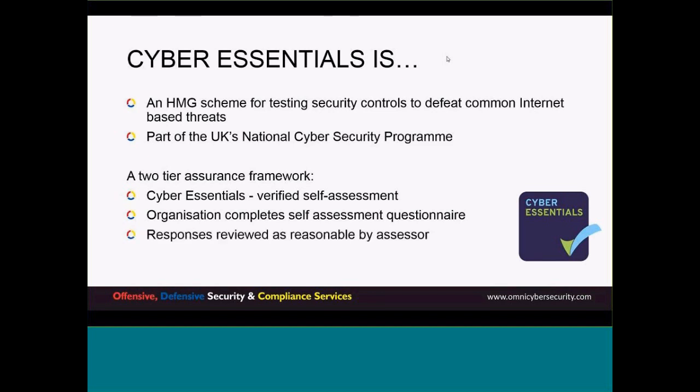The responses are reviewed. So as I say, we look at the answers. We make sure they're okay. Cyber Essentials, it's not a hard pass or fail standard. There is leeway within it for adapting to the way that businesses work. Some things are expected of the standard, but if there are legitimate business reasons why it can't be that way, then we will obviously bear that in mind.